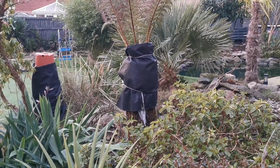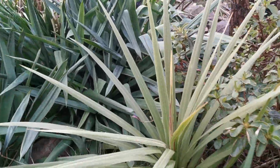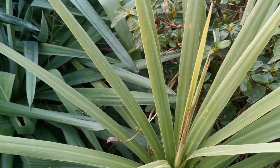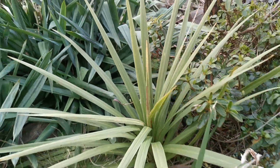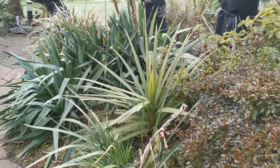always pleasing to see. Down here, guys, we've got the Cordyline Australis. Does look like it's taken a slight bit of damage. You can see just in the middle, but no other signs. I tried to pull on the spear and not really had any sort of give on it. So, again, I'm pretty happy that's made it through fine.